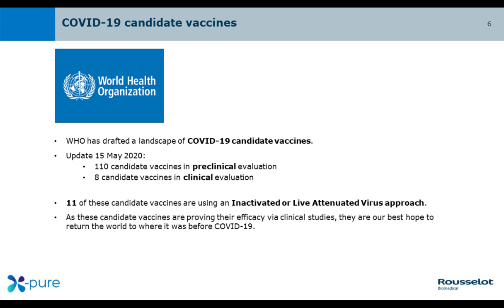Day 15, they reported 110 candidate vaccines in preclinical evaluation and 8 candidate vaccines in clinical evaluation. In an effort to return the world to where it was before COVID-19, we can only hope many of these candidate vaccines can prove their safety and efficacy via clinical studies. Now, linking back to the 4 different vaccine types from the previous slide, it's worth mentioning that 11 of these candidate vaccines are using the inactivated or live attenuated vaccine approach.